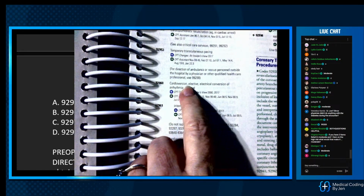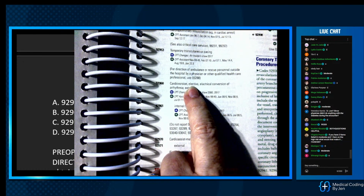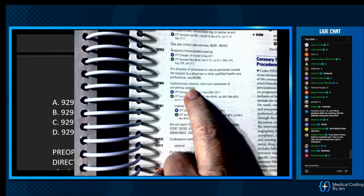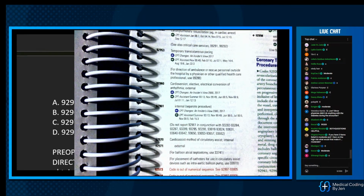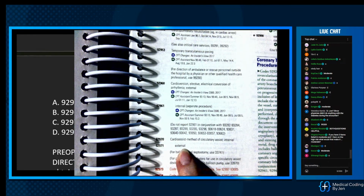So if we've got our 92960, we've got cardioversion elective, our 61. One of them's internal, one of them external. Super handy dandy. We've got external, internal, and then our 71 is also external. It's probably going to be, but this is cardio assist. And then our 50 is cardiopulmonary.